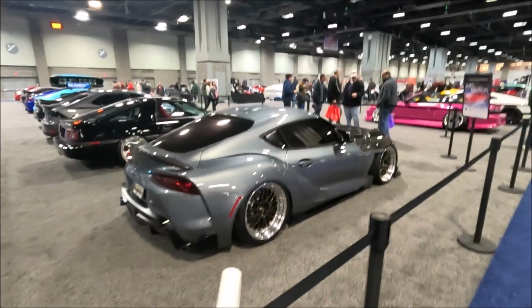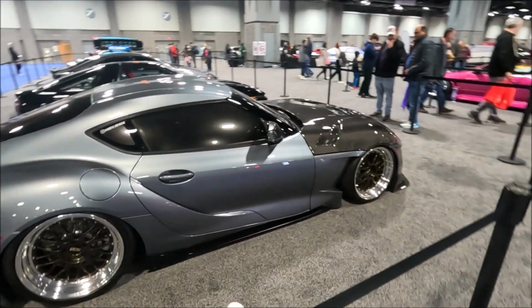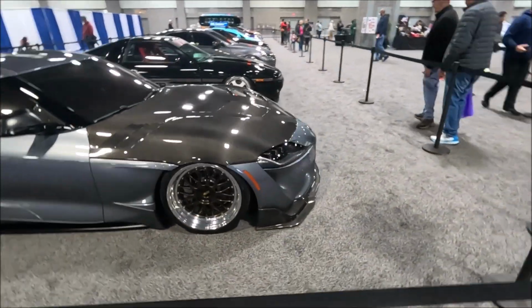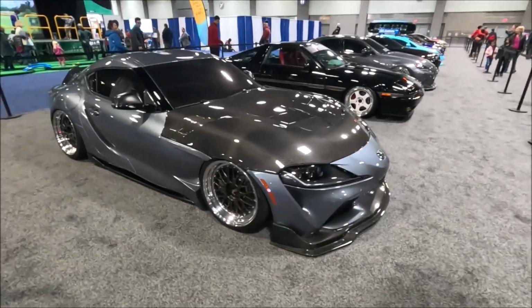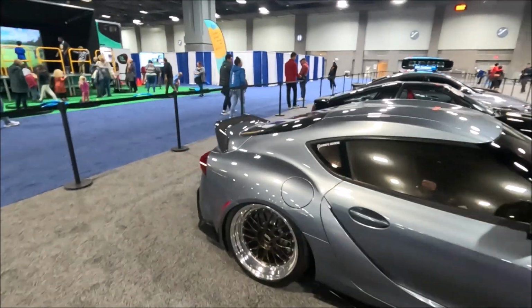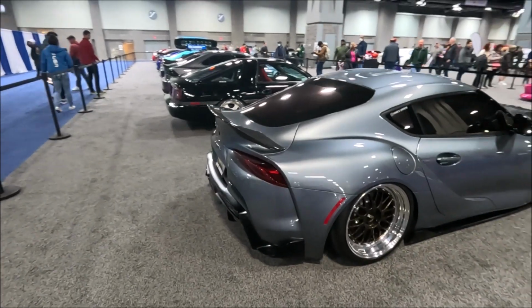Another Mark V Supra here. This one of course is on bags and BBSs. So this one's obviously modified here as well. Got a nice carbon fiber hood on this one too. See how low to the ground this thing sits. But I definitely am a pretty big fan of how this thing looks, especially from the back with that duckbill spoiler there as well. Also carbon fiber. Take a quick walk around here, see what this thing looks like.